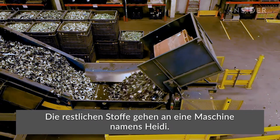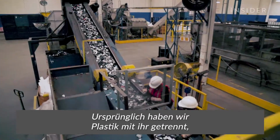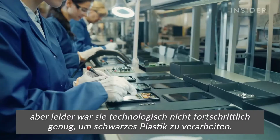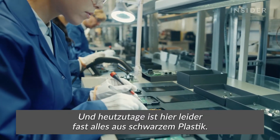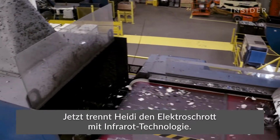The leftover mix heads to another machine named Heidi. Heidi is German. Originally, we were using it to separate plastic, but the technology wasn't keeping up. It doesn't work on black plastic, and you see today, everything's black plastic. Now, Heidi separates everything using infrared technology.